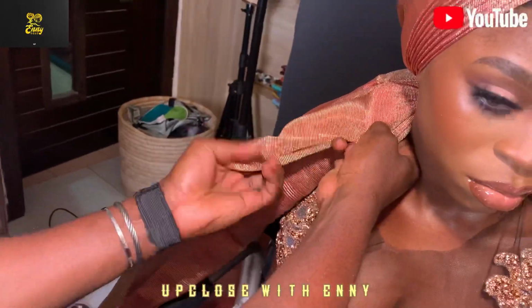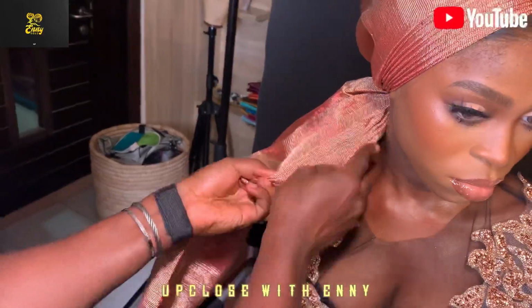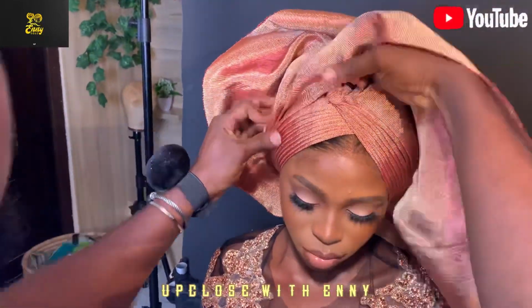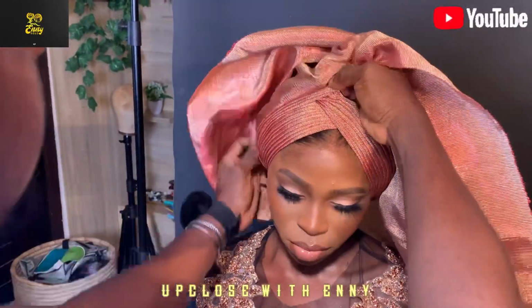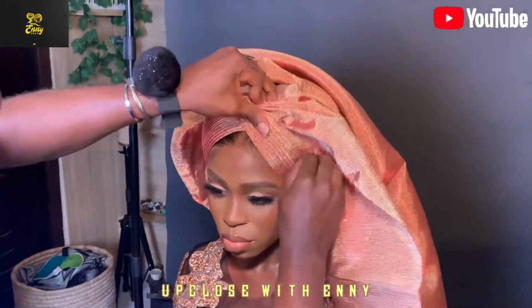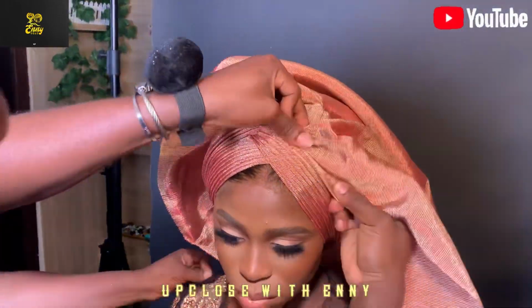All right, so pick 4 pleats on this side and arrange just as you know it. Take 4, you arrange all the way down. Make sure your pleats are well aligned and just on top of each other. Then you press it down. You hold it down.